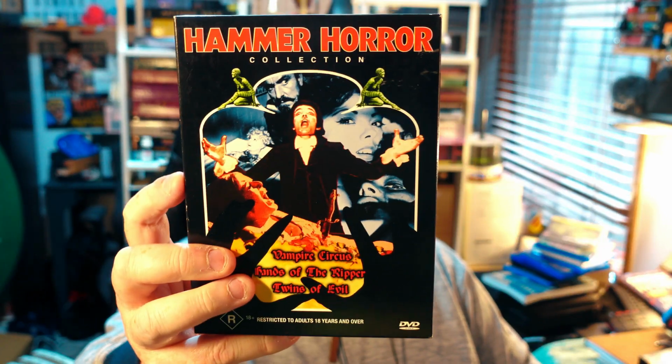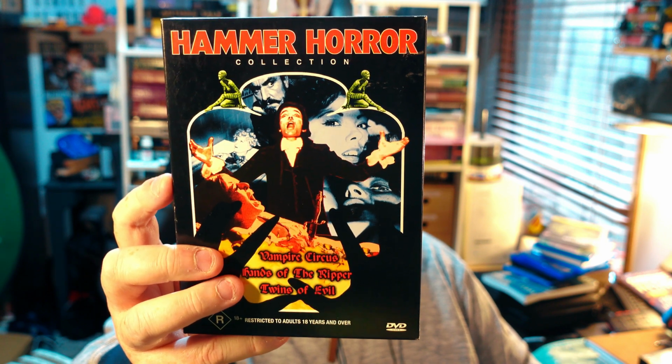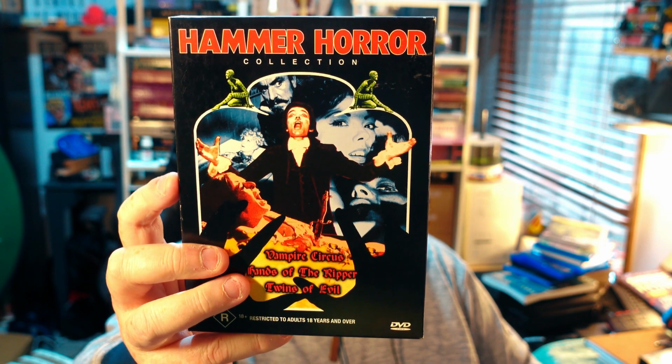And I've got a couple of other Hammer ones here. This one's since been re-released by Imprint, or at least some of the movies have. And I said when I did the Karnstein trilogy that I didn't have Twins of Evil, and now I've found a box set where I have Twins of Evil. This one's called Hammer Horror Collection, which is an imaginative title if you ask me. Vampire Circus, Hands of the Ripper, and Twins of Evil on DVD, not Blu-ray. I think it was made by a small company. What's the company called?